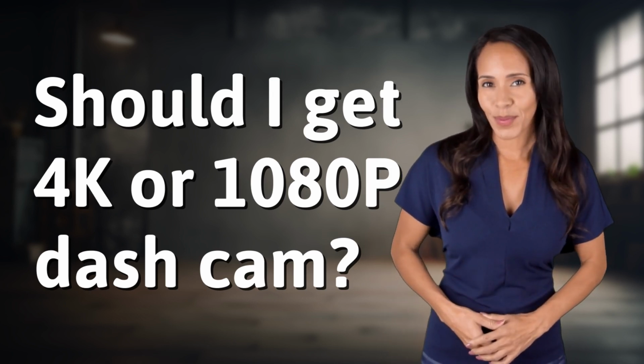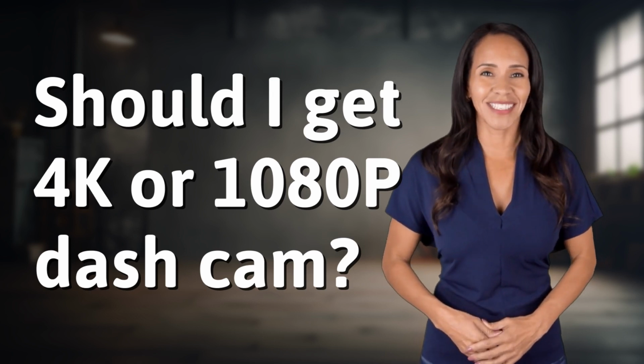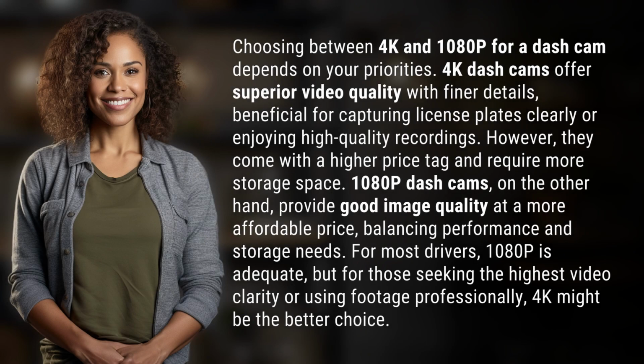Let's satisfy our quest for knowledge with today's question. Choosing between 4K and 1080p for a dashcam depends on your priorities.